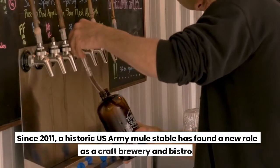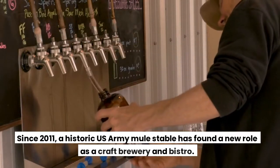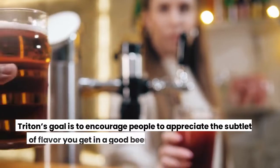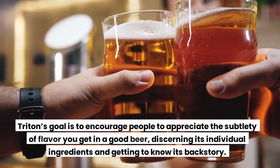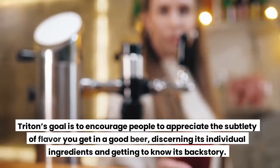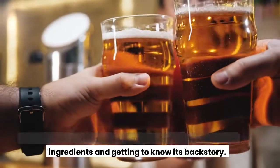8. Triton Brewing Company and Bistro. Since 2011, an historic U.S. Army mule stable has found a new role as a craft brewery and bistro. Triton's goal is to encourage people to appreciate the subtlety of flavor you get in a good beer, discerning its individual ingredients and getting to know its backstory.